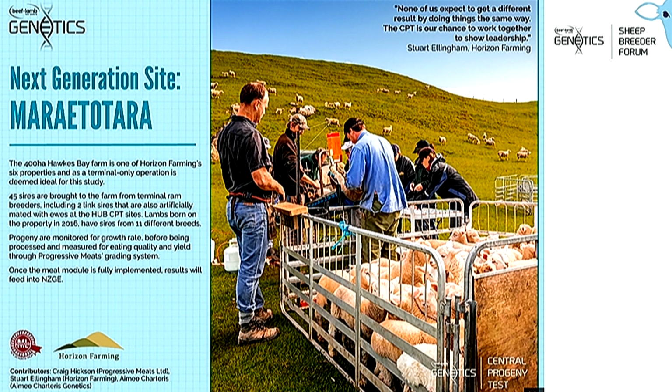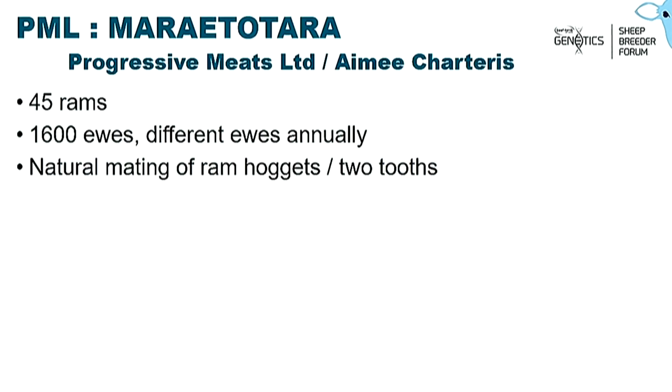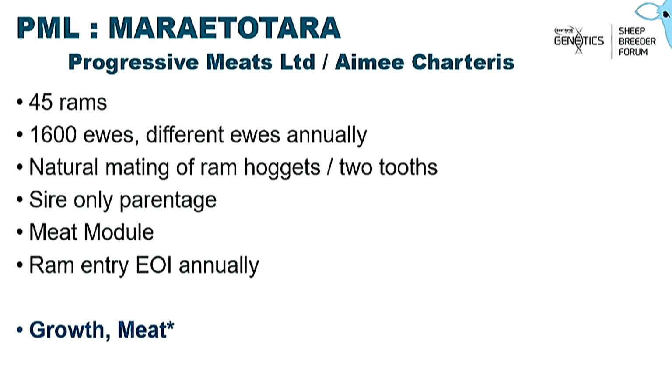Moving on to Marae Tautra, the PML, the one that was green, was the first one that came on to the next generation site family. We've got 45 rams mated there annually, 1,600 ewes, but they're different ewes annually. We've got natural mating, with the ram hoggets or tutus accepted there. Because it's new ewes every year, we're working with sire-only parentage to keep those costs manageable. And it's also involving information with the meat module that Neville went through in yesterday's talks as well.